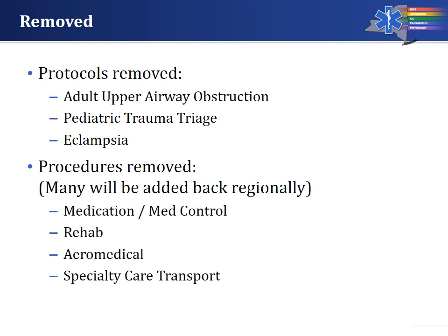While we developed the protocols, we also removed 3 protocols. Adult upper airway obstruction, which frankly probably wasn't necessary. Removed pediatric trauma triage because it's included in the CDC trauma triage process. And eclampsia, which is defined through seizures.